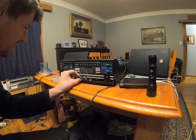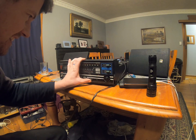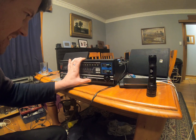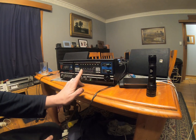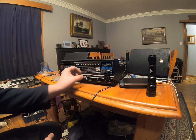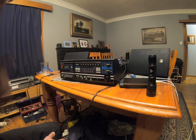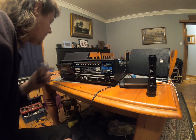I can hear it sometimes. So we need to go inside it, we need to clean that function switch. Hopefully that'll bring it back, and by clean I just mean spray some contact cleaner in there, have a look at the solder joints on it, make sure it's not too bad a condition. Because I feel like that cassette deck probably doesn't work too bad.